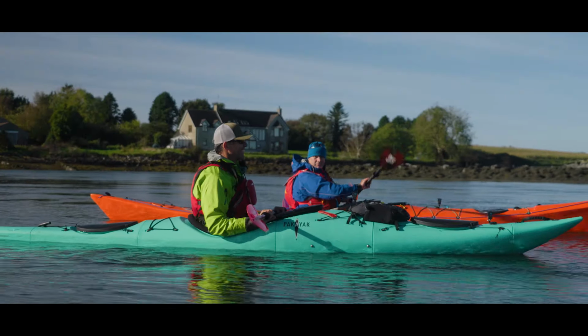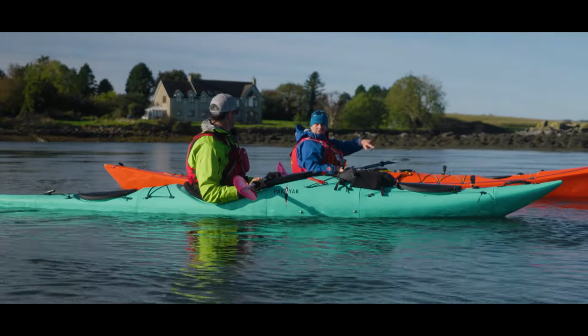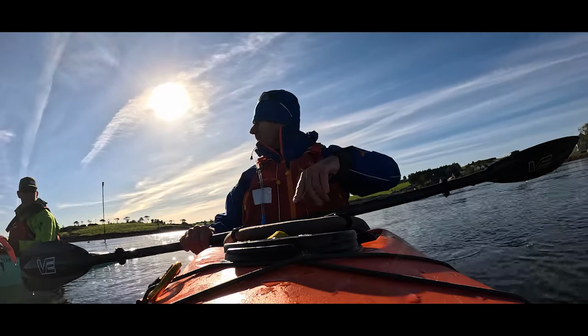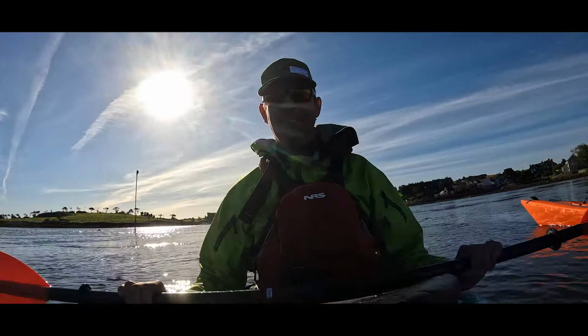So anyway, we better get some mussels. I tell you what, this water's rising quite quick. So a lot of these mussels could be underwater now. We might have to be swimming. That'd be a good one for them. Yeah, that's not going to happen. Right, if we break out here then.